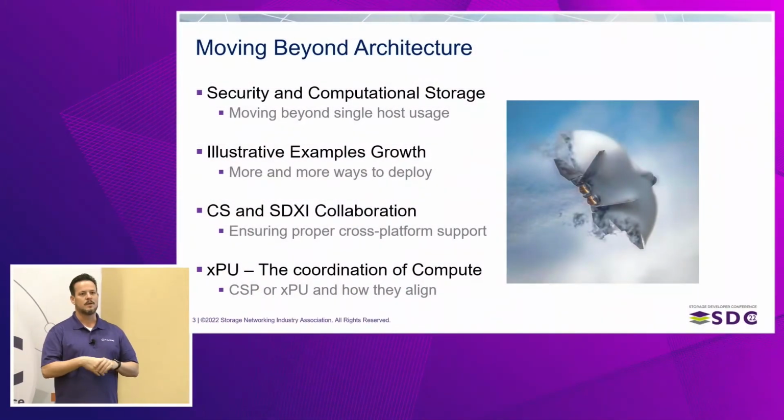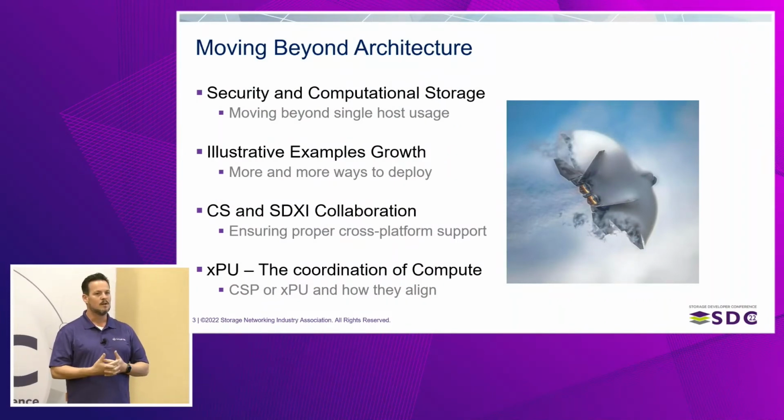What's next? So moving beyond just the base architecture, we've got the 1.0 done. We're happy about that, but we know we can't just stop here, shut everything down, and walk away. It's got to keep progressing and becoming more and more valuable.